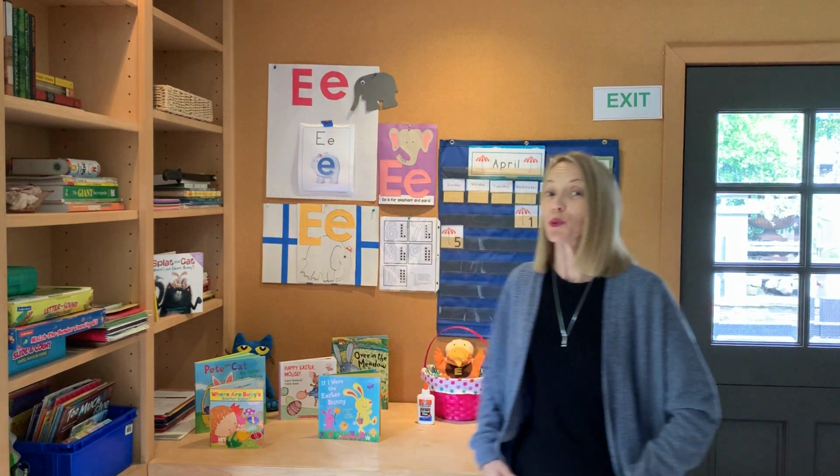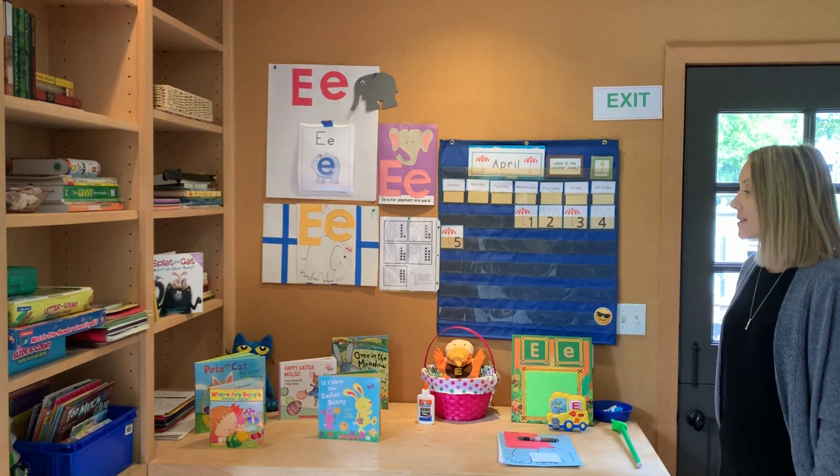Today you're to bring your favorite stuffy to class. I have my favorite stuffy hiding somewhere in my classroom space. I brought Pete the Cat. Look around and see if you can find Pete.